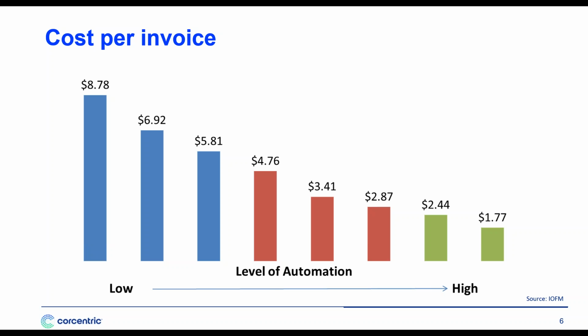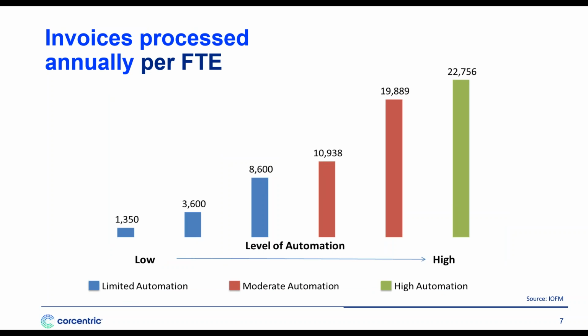We know that 40% of all IOFM members don't track their invoice processing costs. Perhaps you don't either. And if you don't track your costs, you probably don't know the full depth of the problem with manual and semi-automated invoice processes. So I believe that most organizations are spending far more than $8.78 to process their invoices in a low-automation environment. I also know that highly efficient accounts payable departments, those with a high level of automation, are able to process their invoices much cheaper than $1.77. But good luck trying to achieve those best-in-class results if you're pushing around paper and manually keying invoice data.